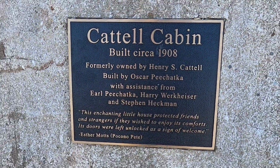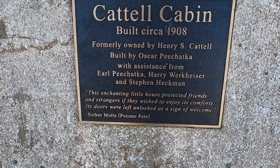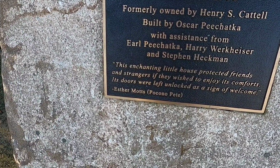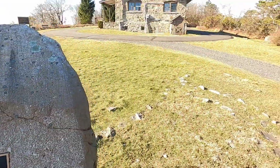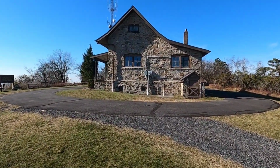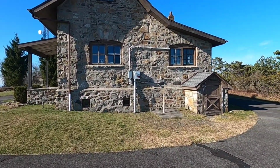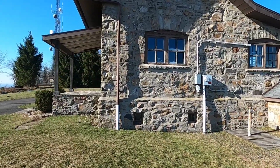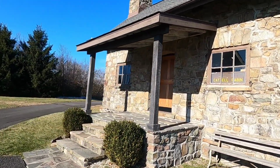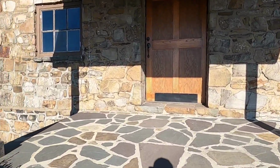Okay, so the Cattell cabin is here, built around 1908. This enchanting little house protected friends and strangers if they wished to enjoy its comforts. Its doors were left unlocked as a sign of welcome, said Esther Motz. And here's the cabin. I wonder, in this day and age, if it is still unlocked and open to explore. See some antlers inside. Maybe the deer do live here. Only one way to find out, right?